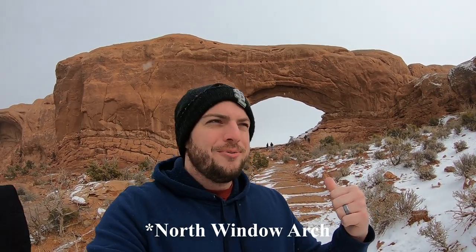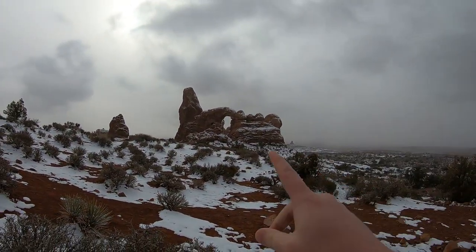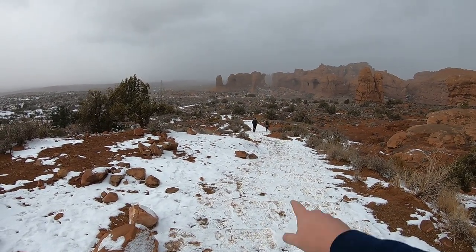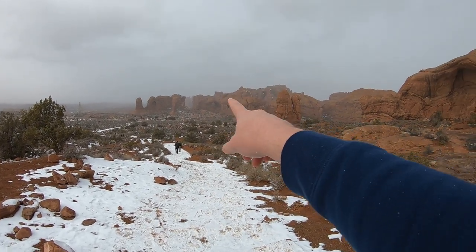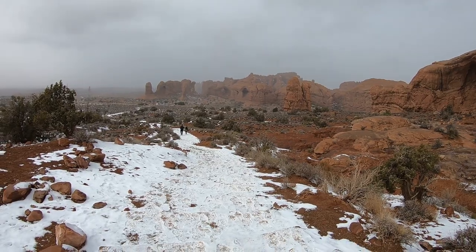So behind us here is South Window, and on the other side is Turret Arch. This is a very popular walk in the park because it's short. The parking lot's just over there. And it's also close to Double Arch, which you may or may not be able to see, but it's in that area.